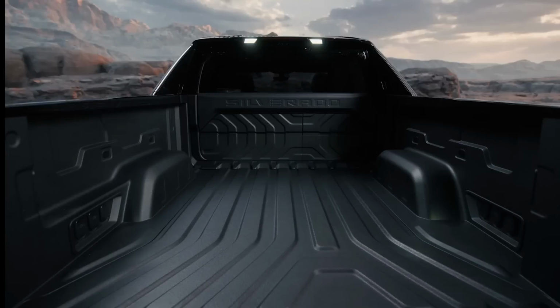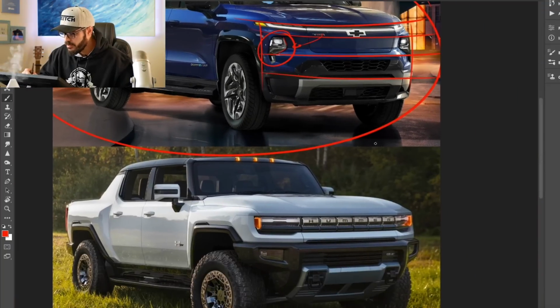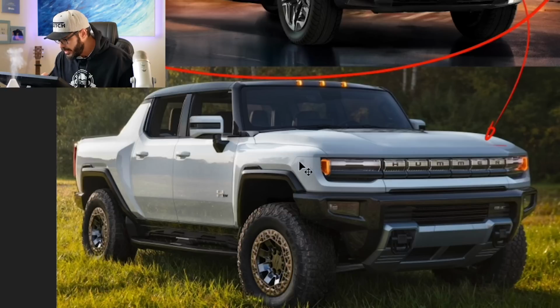If you mistake it for anything else, all you got to do is just look for this illuminated Chevy logo right there in the front end. Now, comparing this to the Hummer EV down here, you can see that this is, I would say, a lot more purposeful in its design.